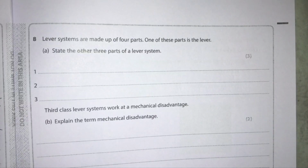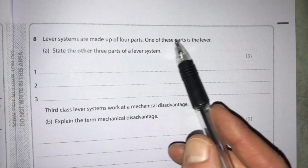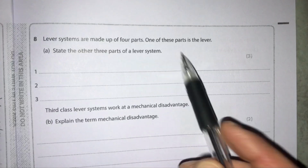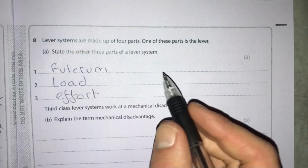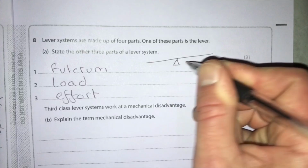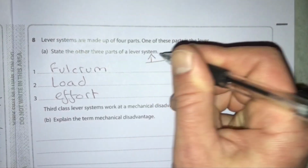Question 8. Lever systems are made up of 4 parts. One of these parts is the lever. State the other 3 parts of a lever system. So in a lever system, we have the lever, we have the fulcrum, we have the load, and we have the effort.